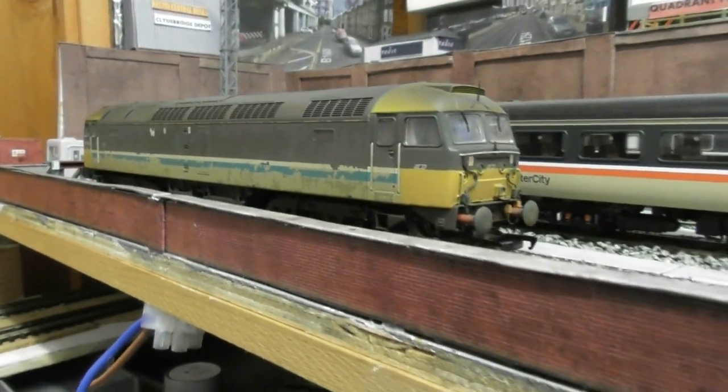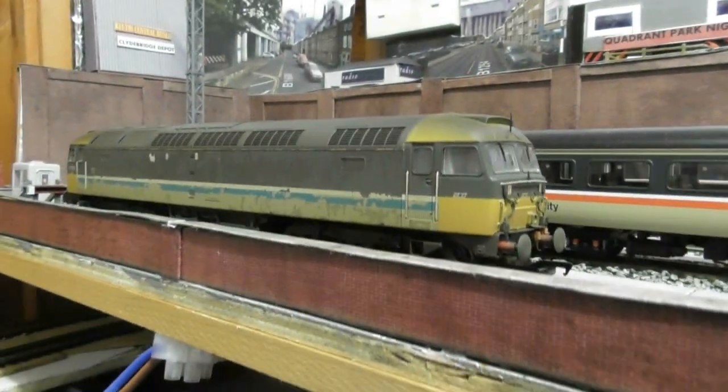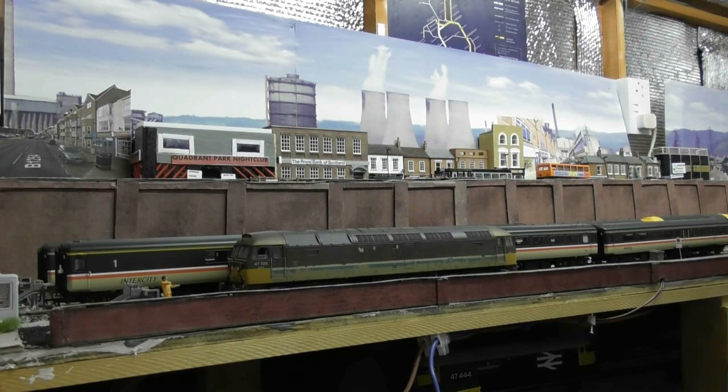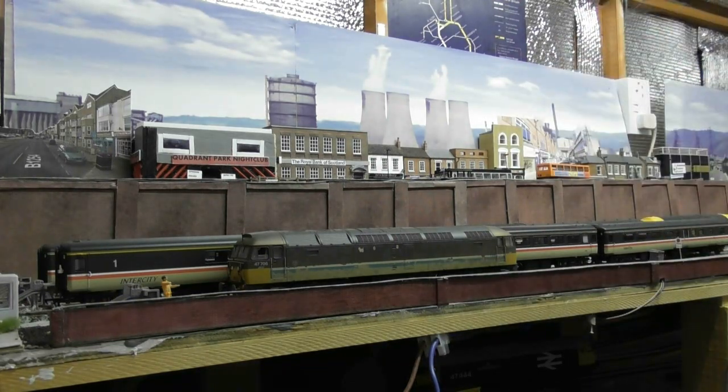So without further ado, let me get the locomotive in position and we'll talk about the first of the two, 47706. A lot of people will be familiar with this first machine here, 47706. It's a limited edition model by Kernow, but before I go into the whole story of this particular Bachmann model, I just want to give a background to the use of push-pull operation in Scotland.